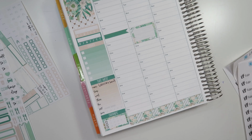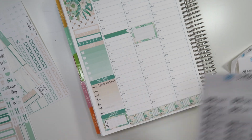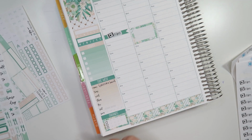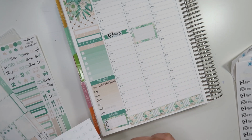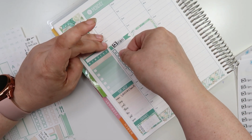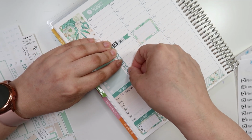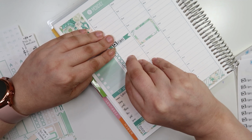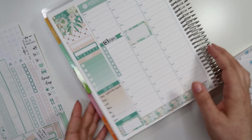So I'm going to grab a film sticker from Life in Envelopes here and put that on top of this little flag. And I'm going to give myself a little checklist from the kit so that I can make myself a little filming list. Everything I want to get filmed. I typically will do all of my filming in batches, so I never usually sit down and film just one video. If I'm sitting down to film, I usually try to film 2 or 3 videos. So we're going to film here.